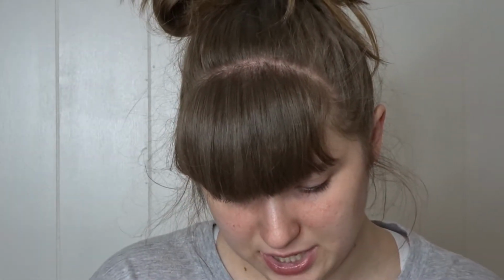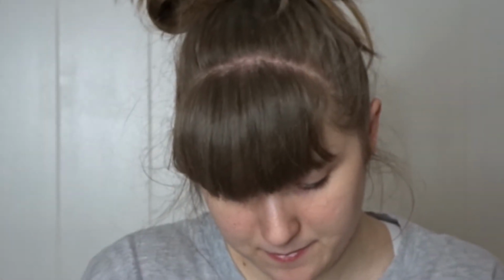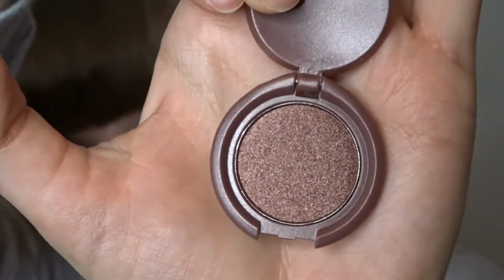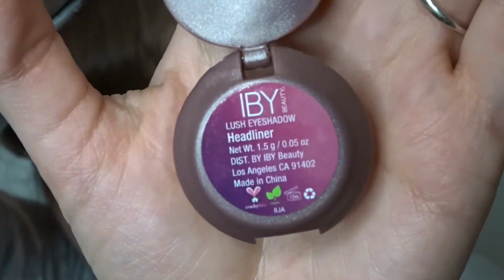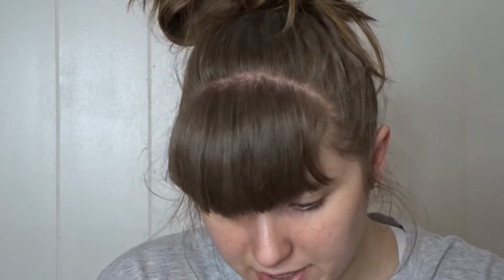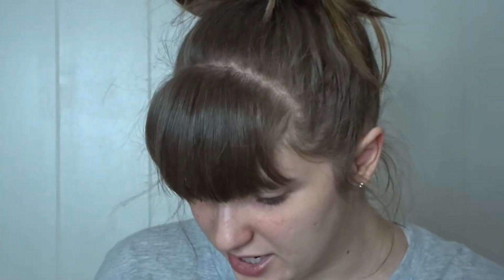Okay, the next thing on the list is an eyeshadow. Lush eyeshadow in Headliner by City Limits, I think. That's what it looks like. I'm trying to get it out. Oh, it's just a little tiny thing. Here's the back. It's very creamy. So that's what it looks like. It's like a purplish, like a rose color too. Depends what light you hit. But it was very creamy.